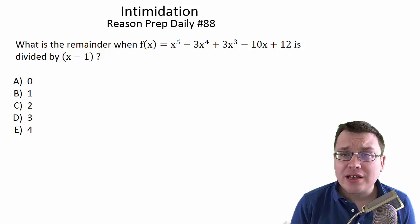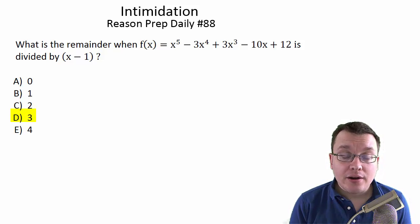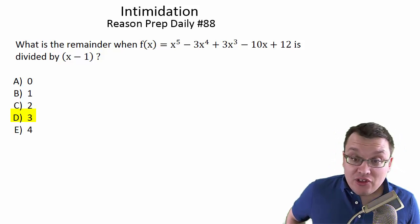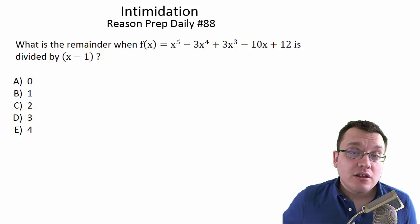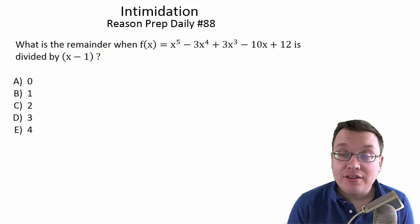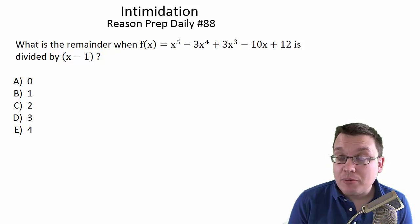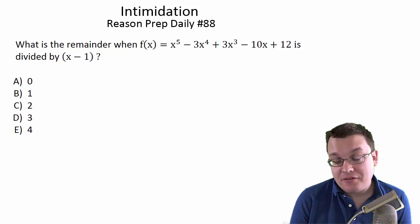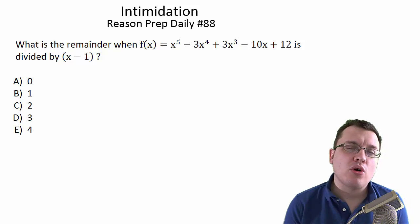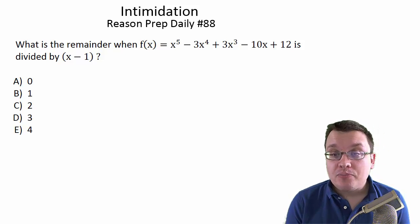So this is a perfect example of intimidation in action. What is the remainder when that function is divided by x minus 1? So we have this x to the 5th function, this polynomial with the highest exponent being 5. Very rare that we would see that. And so we can't factor it. If you could factor x to the 5th, more power to you, but I think it's extremely difficult to do by hand. So it looks really hard.